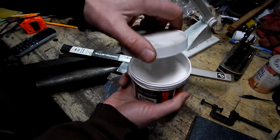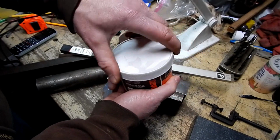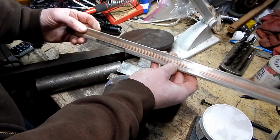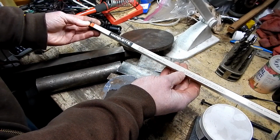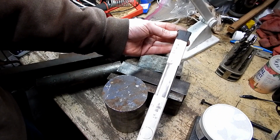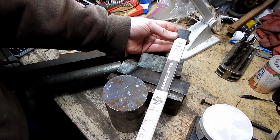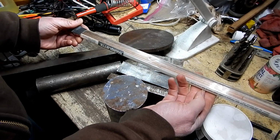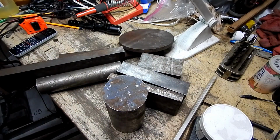There's still quite a bit left in there. That was just going to probably end up getting thrown out. And this pack of copper-coated gas rod, mild steel gas welding rods, 3/32 by 18-inch. So I'm going to throw that in.